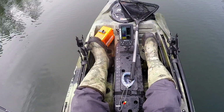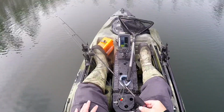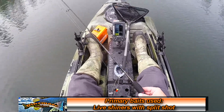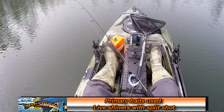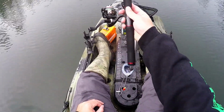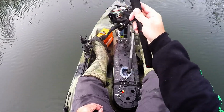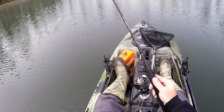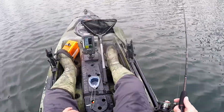All right, guys, this is fun, but we're going to kick it up a notch. I mean, if we're going to do a little bit of research, let's have fun when we're doing it. And these bass are anywhere from a pound to a pound and a half. You guys remember the old Shakespeare Ugly Stick GX2 ultralight that I was doing pan fishing with? Yeah, let's hook on a minnow or a shiner and drop it down there and catch one on this.